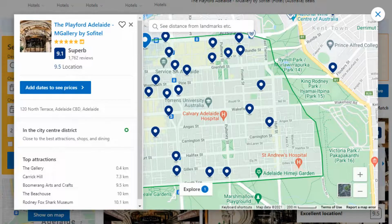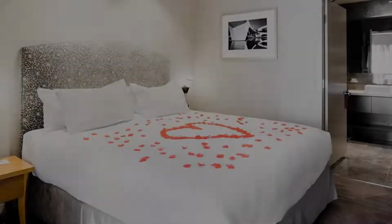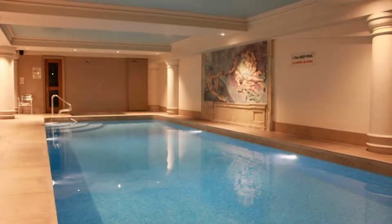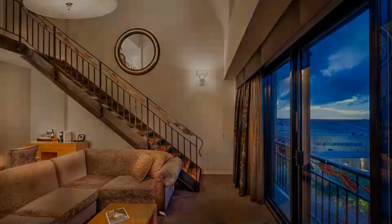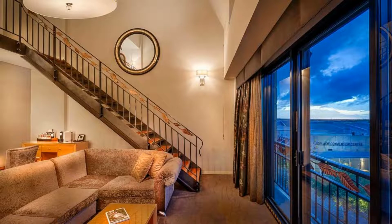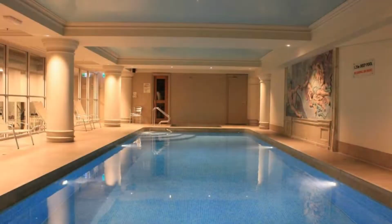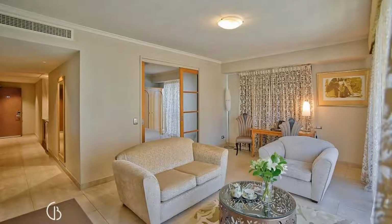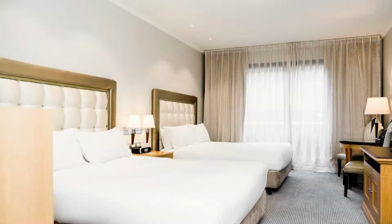Number 4. It's a 5-star hotel. The location of the hotel is attractive and the guests love walking around the neighborhood. Check-in time is 2 p.m. and check-out time is 11 a.m. Guests are required to show a photo ID and credit card at check-in. Pets are not allowed in this hotel.